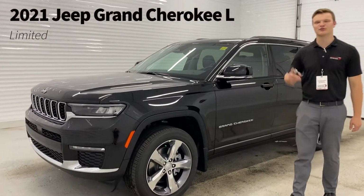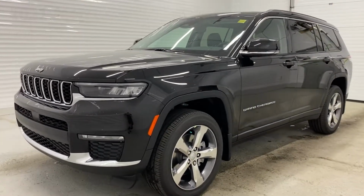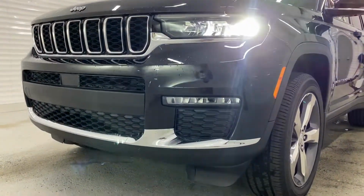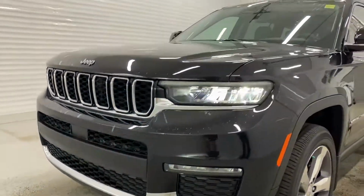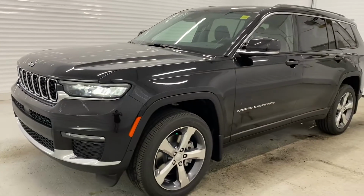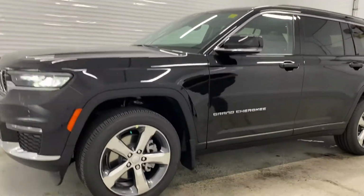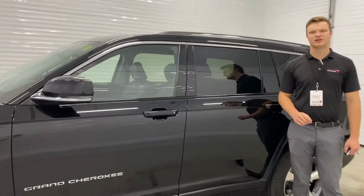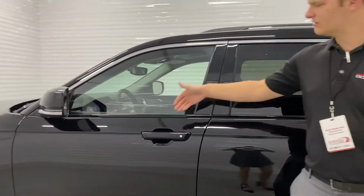Showing you the all-new Grand Cherokee L. This is the Limited trim level, so it comes with your LED headlights and tail lights. Now this vehicle does have chrome trim all the way around the vehicle, especially in the grille. Making our way down the side, you do see that you have your 20-inch rims, and over here you do have your heated mirrors with your blind spot detection in them as well. Now you do have keyless entry.